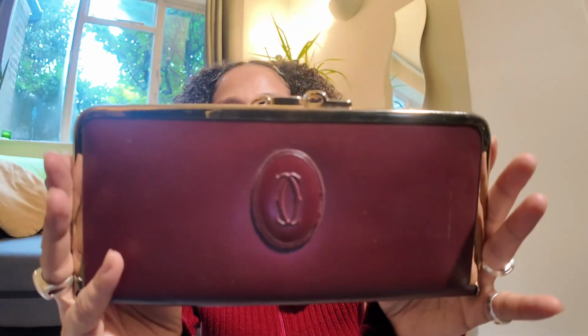So I got this one, God, years ago. I want to say over 12 years ago, from a charity shop in Colchester. This clutch purse, and it's Cartier. Oh, I've just broken it. I've broken it. Okay, never mind. It is what it is. Do you know what I mean? I'm sure I'll be able to fix that.